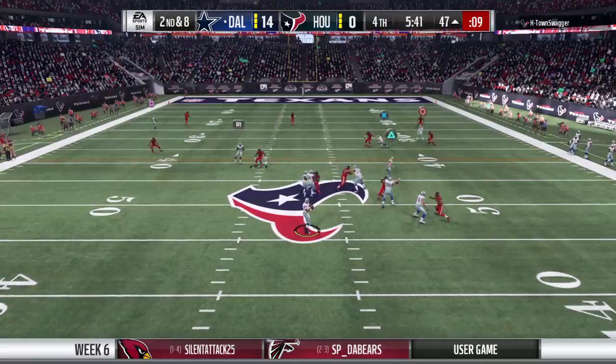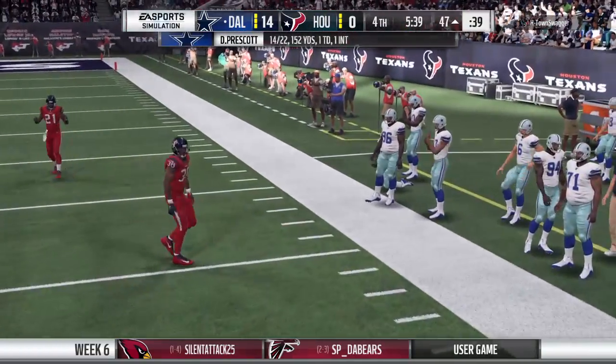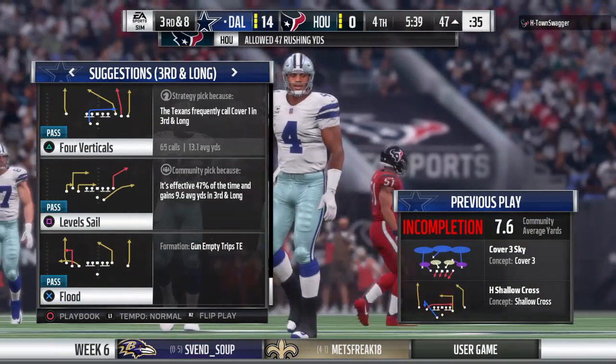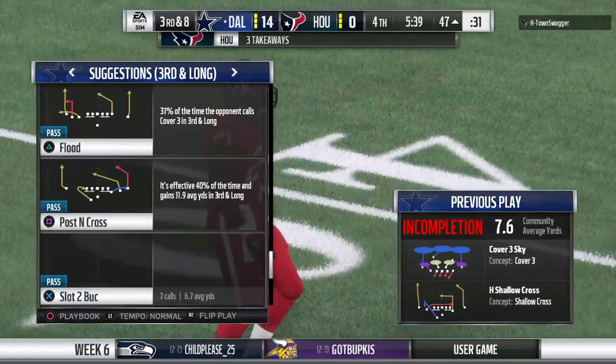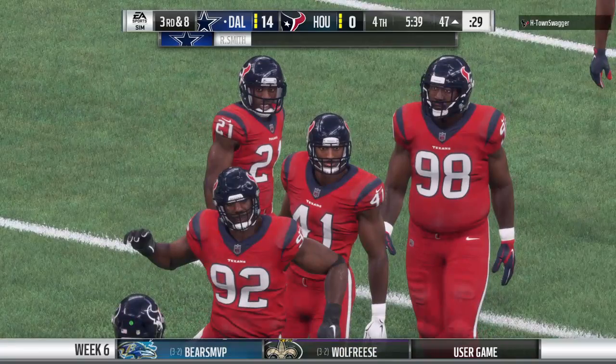Prescott from the gun. And he rifles one incomplete. Cole Beasley, the intended target, and it's 3rd down. Had an open man that time, but ended up putting a little too much heat on it, don't you think, partner? Absolutely. Just needed a touch more air under it. Instead, he fired an absolute bullet.